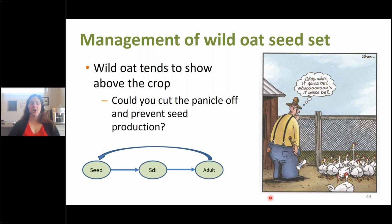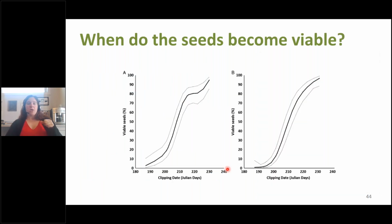So again, here, we're kind of in a sense targeting these adult plants, trying to prevent them from actually setting mature seed. So one of the big questions that we needed to answer was, when do those wild oat seeds become viable? Because if you're cutting a wild oat seed head off and all you're doing is putting viable seeds on the ground, then you're really not helping yourself at all. You're just getting the viable seeds to the soil earlier.